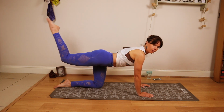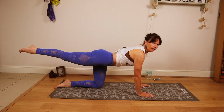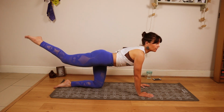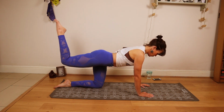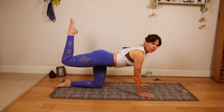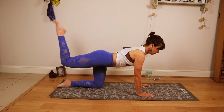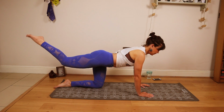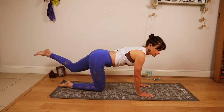9, 8, 7. Straighten those arms. Pull the tummy muscles in. 5, 4, keep looking down at the mat so that your head is in line with the spine. 3, 2, 1, and done. Let's go for the other side.